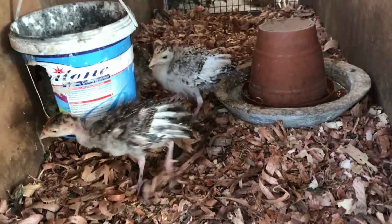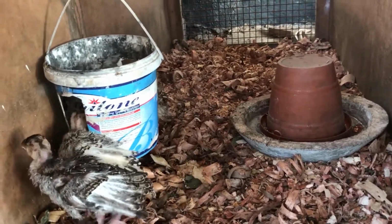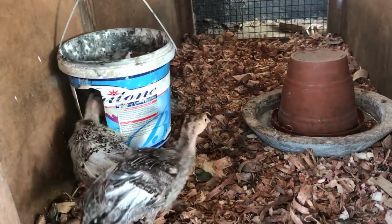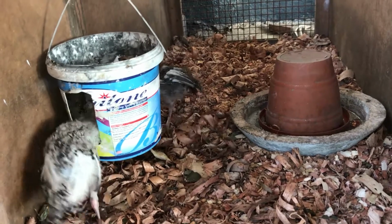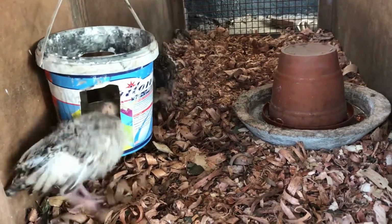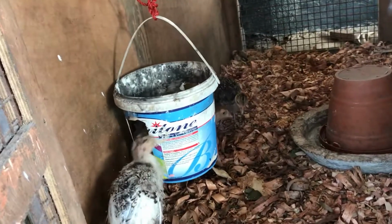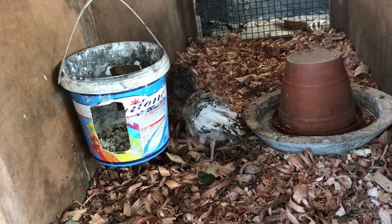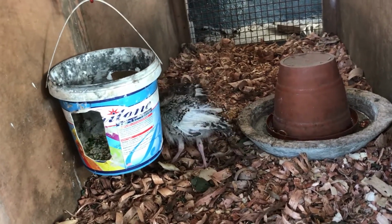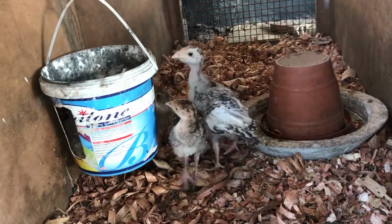I just want to make sure when they get in with the chickens that they are not too vulnerable. I want them to be big enough. I'll probably just put one in and see how that one does, and just sit out there for an hour and watch to make sure they do okay. But they're continuing to grow, and feathers are continuing to come in. This one that is closest to us, I think, is going to be just beautiful. We're just going to see how they turn out.